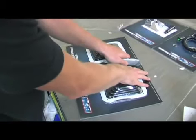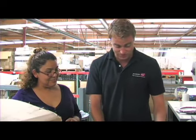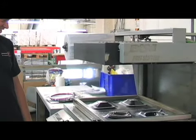So after the shifters are designed, the parts assembled and the quality tested, they end up here with Christina and the girls at the packaging line, and it all just basically goes together like this, yeah? Yeah.